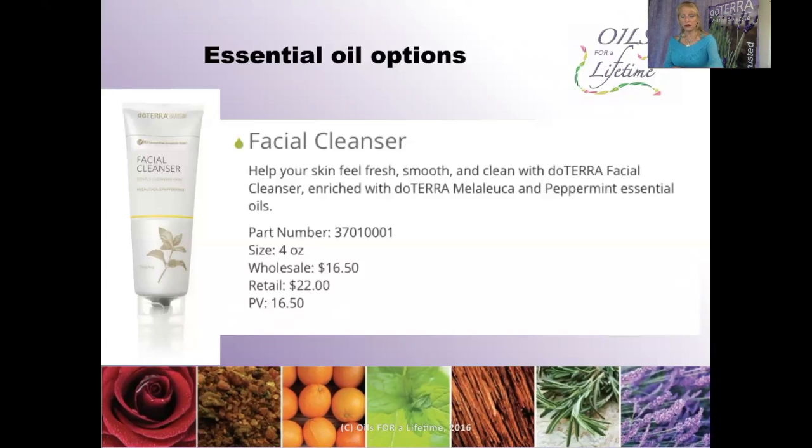I also love the shower gel. Let me do this. I should have done this already. Let me stop my screen share so you can see more of me. All right, there we go.